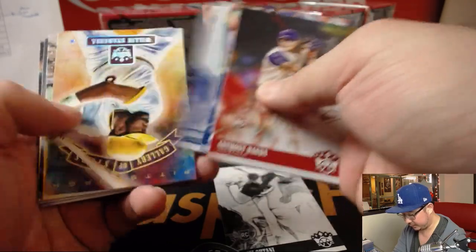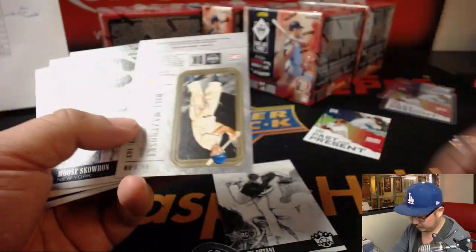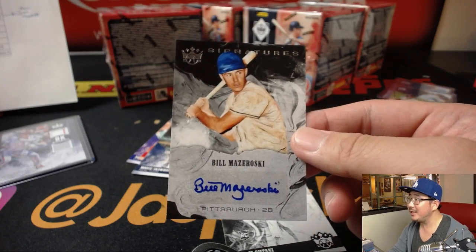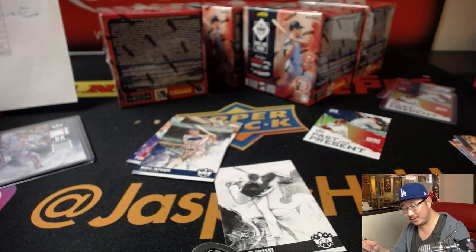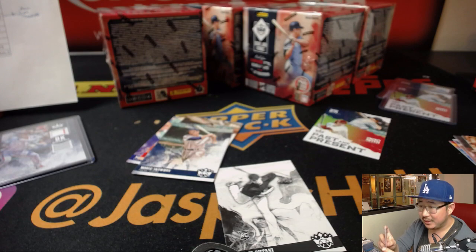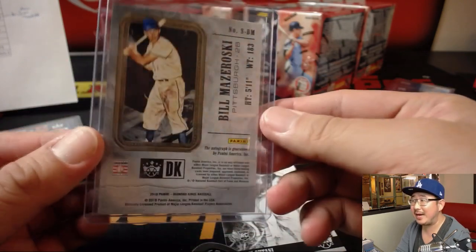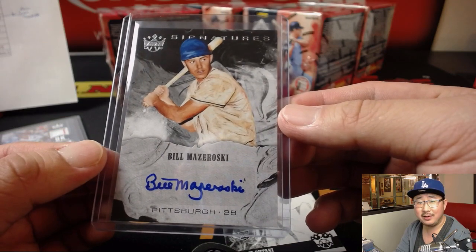Another randomizer. And Bill Mazeroski. Wow. Nice Bill Mazeroski autograph. I'm pretty sure, sports fans, it's Pirates, that goes to Michael Gallucci. Steel Curtain. Is he the only guy in history to hit a bottom of the ninth, Game 7, World Series winning home run? I think so.